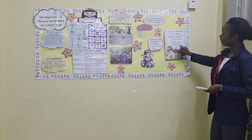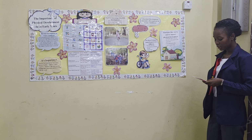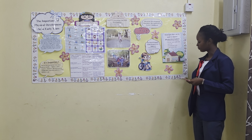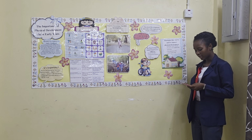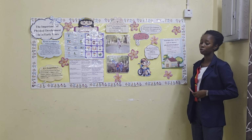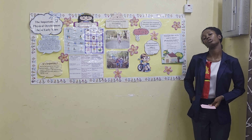Use practical tasks. Adults should model physical activity through dancing, games, or nature walks. Pouring water, folding clothes, and organizing toys help children strengthen fine motor control. Now, these are all activities you as a parent can do with your child.